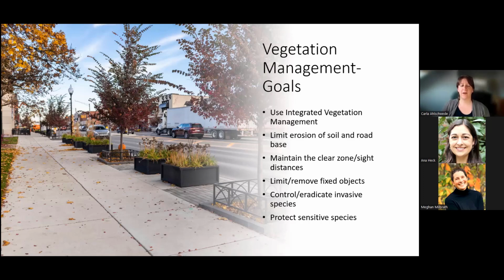We also spend a lot of time removing and limiting fixed objects, which are trees. When people inevitably leave the roadsides, we don't want them to crash into a tree and potentially hurt or kill themselves. So we like to have grasses in the immediate area off the roadside. We also work to control and eradicate where possible invasive species and protect sensitive species like our threatened and endangered species.